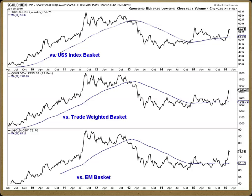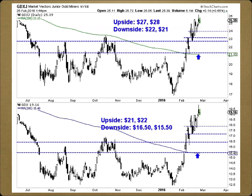Another key will be when we see the dollar bottom and start to rally, whenever that happens. The key thing will be to check these charts and see if gold, in foreign currency terms, is correcting lower or if it's holding its gains. That'll be a big tell going forward. But again, that's when the dollar has a rally, and the dollar is still declining or in a consolidation right now.